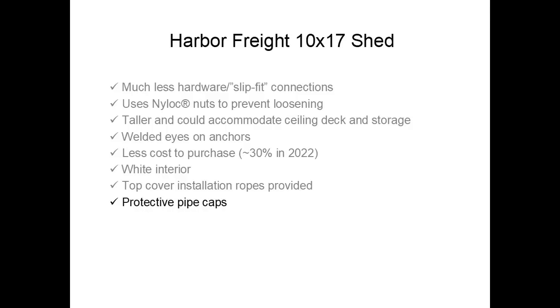And one thing we didn't mention, they do have protective pipe caps on all the different parts of the frame, which is nice. You'll notice that when you install any of the sheds out on the dirt or on the ground, you're going to get build up in the end of the pipes, and those protective pipe caps can help. That they don't. There's a couple sections, I believe it's the lower pipes that hold the main cover on, do not have protective pipe caps, so you still have that issue, but all the major other parts of the frame do have protective pipe caps, which is kind of nice.